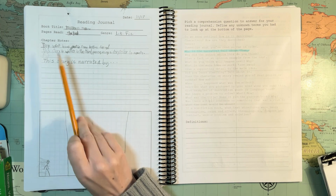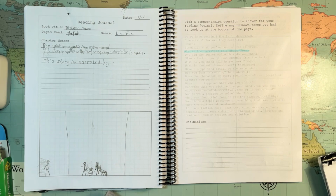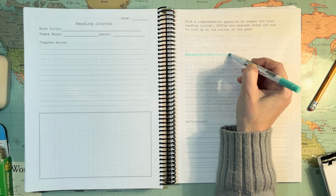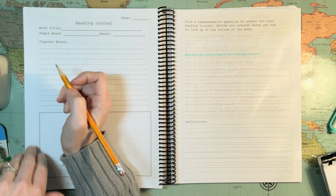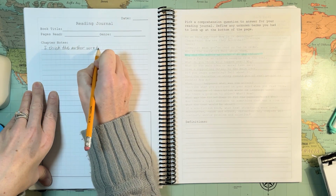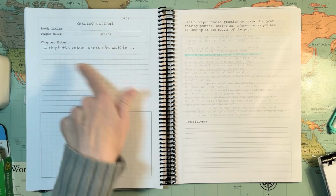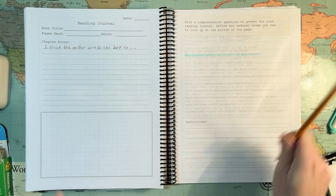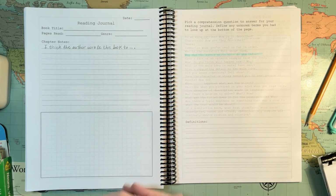What did he actually write? He actually wrote, this story is written in the third person using a storyteller to narrate. Okay, let's see what his next one's going to be. Why did the author write this, do you think? A good sentence stem for this one would be, I think the author wrote this book to dot, dot, dot, right? So then I'm giving him his sentence stem and he could copy that and he could keep writing if he was having trouble knowing how to write a response in a complete sentence.